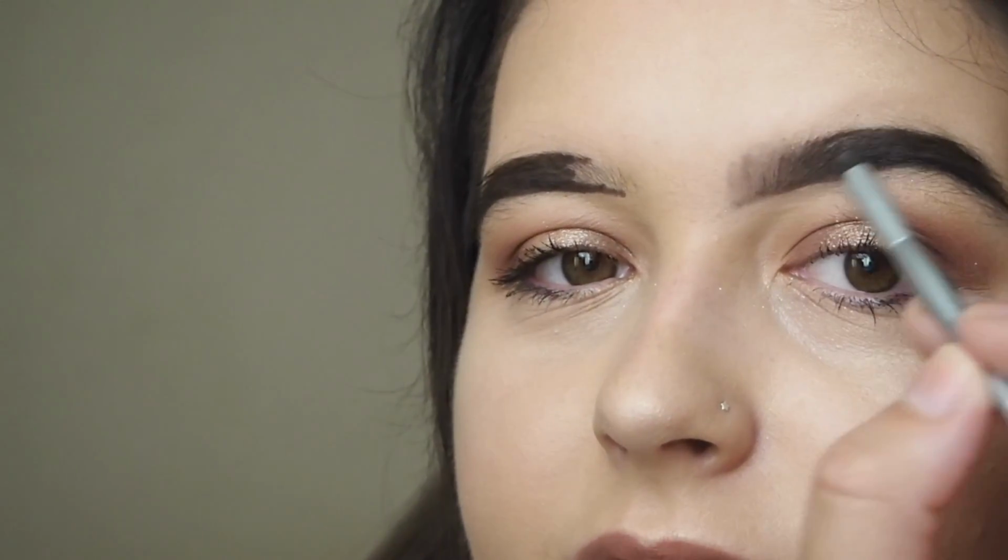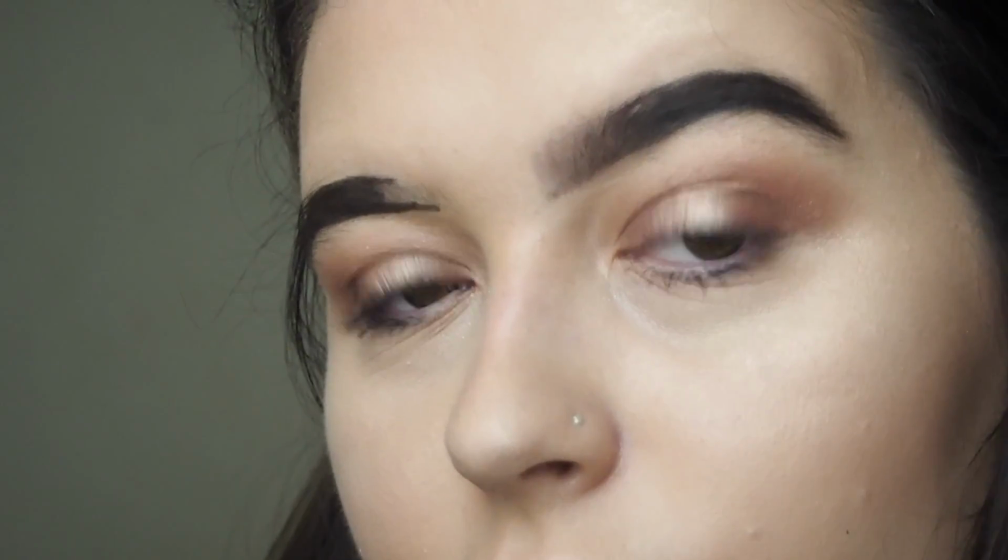There we go, that's a bit better. This is what the brow looks like so far. I'm just going to do the same on the other side, and then I'll be back with you for the next step. Woo!